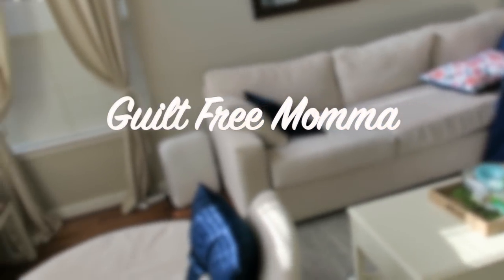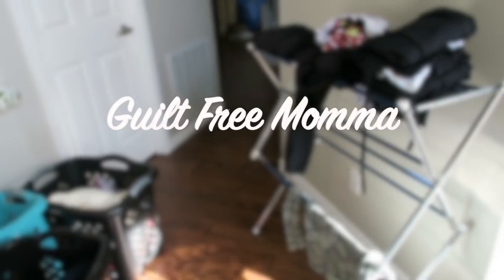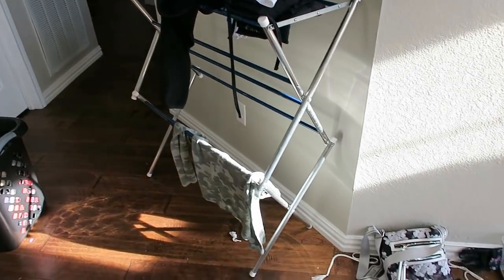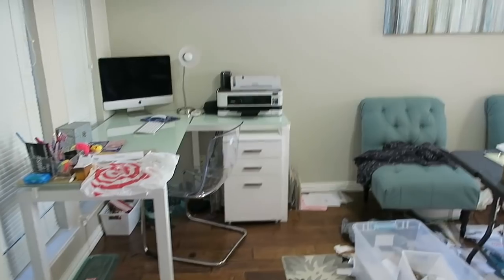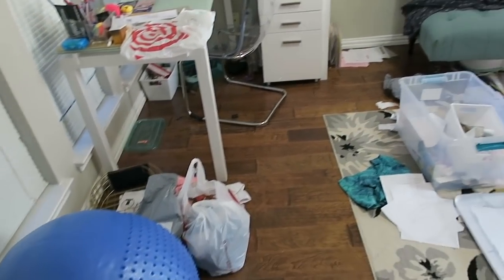We're picking up right where we left off in the last video and we're going to get the rest of this mess taken care of. So here's some of the before shots again of what the living room looks like, our office, the kids' playroom. We're going to take care of everything.